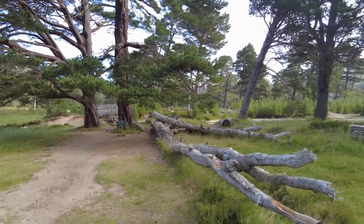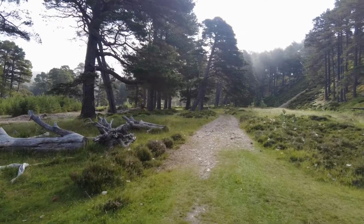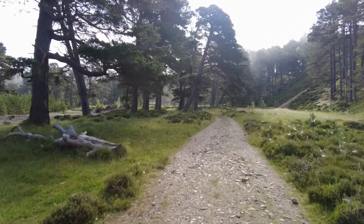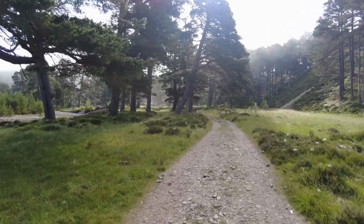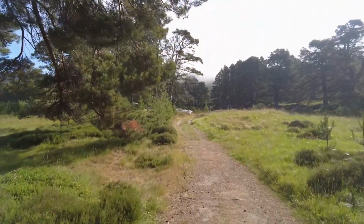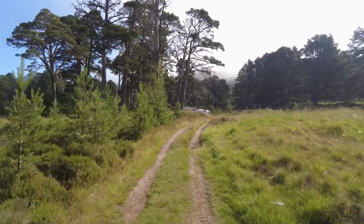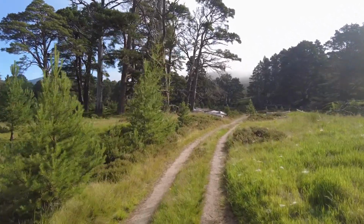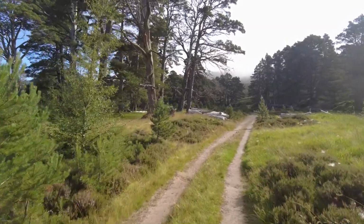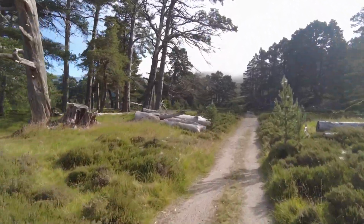Okay, so here we go. We'll head up this track. Hopefully it's good for hybrid bikes. We're now in the ancient woodland surrounding the Derry Lodge, and it will soon turn into open ground again, I'm sure.